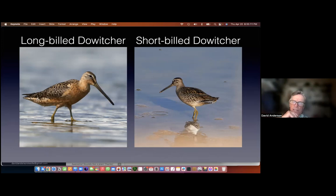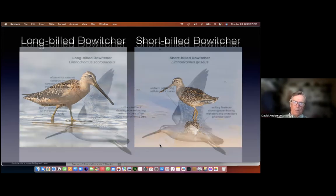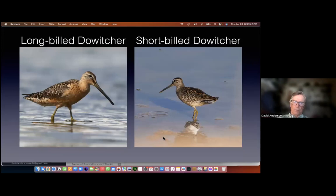You can also identify them by sound, which is a really good way. This is the long-billed. Kind of a single note. And then we have the short-billed. Sorry about that. Let's try that again. Sort of a series of calls. They sometimes do a little short note, but then they'll go, so they do a few calls together. So I find that particularly helpful for telling these apart.